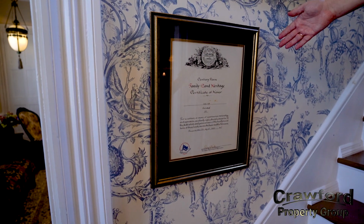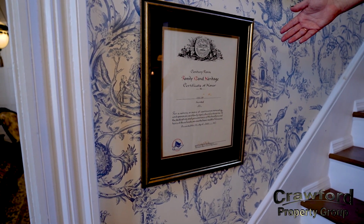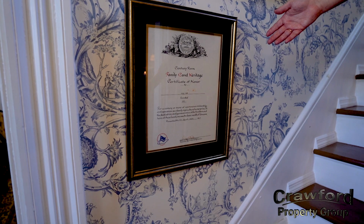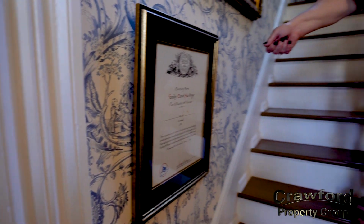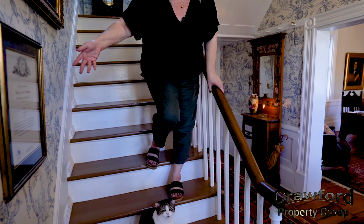So this certificate right here says Family Land Heritage Certificate of Honor, and this is awarded from Tennessee. They give out the Tennessee Century Farm Program, and they award this to people who have had a farm that is at least 100 years old, and this one is over 200 years old.